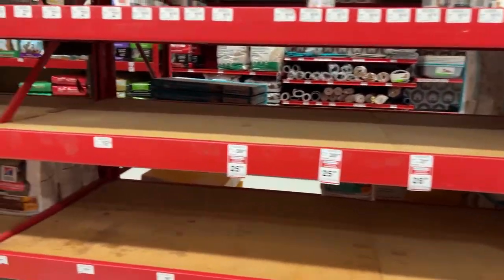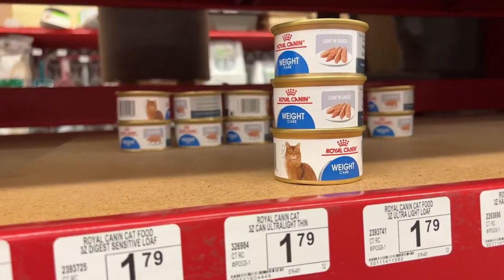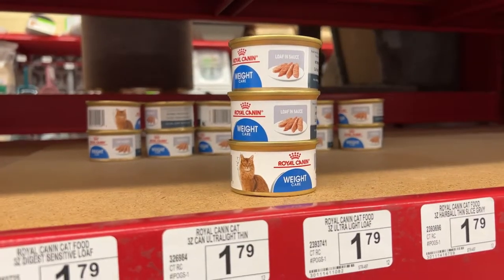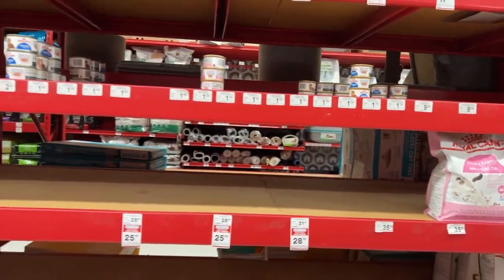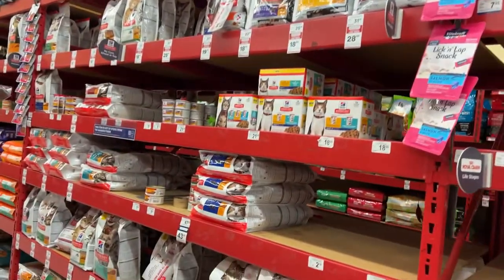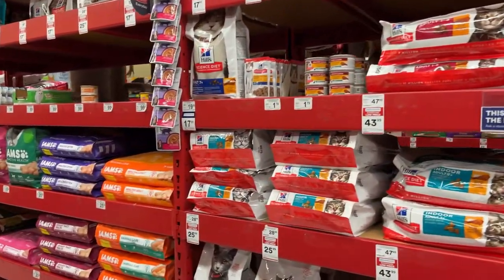I think PetSmart sells most of those brands. Look, they're almost out of everything for the Royal Canin brand. This Royal Canin is a very, very good brand for cats, especially when they're on a special diet.